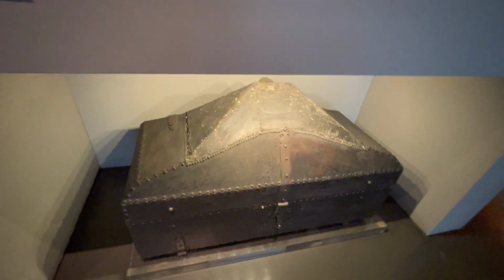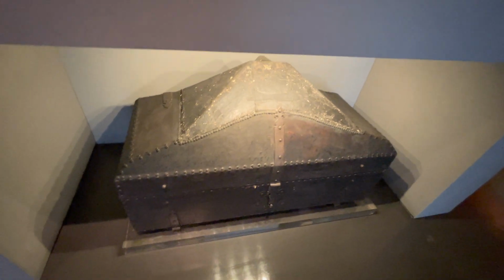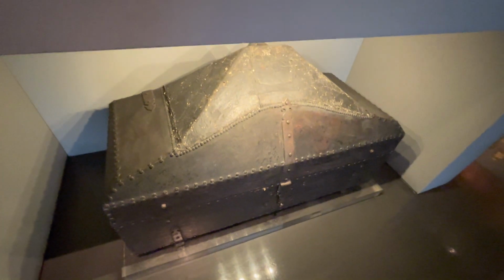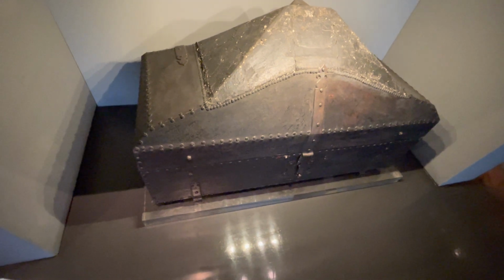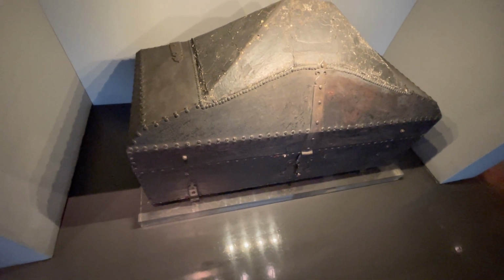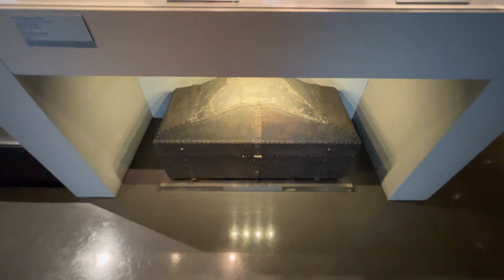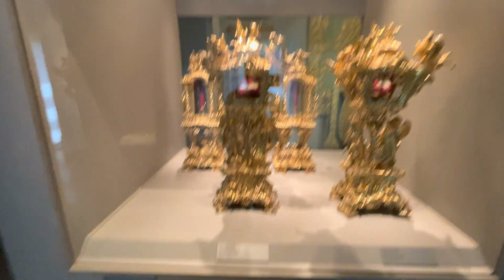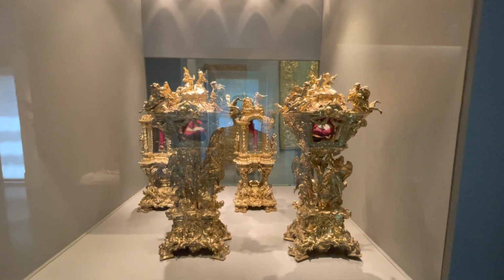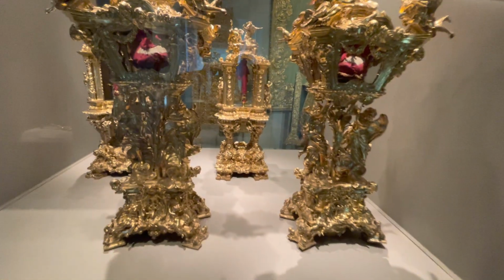What is this? Box for transporting. Let me get my glasses. Box for transporting religious artifacts and what have you. Wood, velvet, leather, and brass. 1740s. Look at that. Yeah, you just can't throw those in the back seat of the car. They have to be put in a case properly, like a lens case or something like that that we know today. Holy cow.